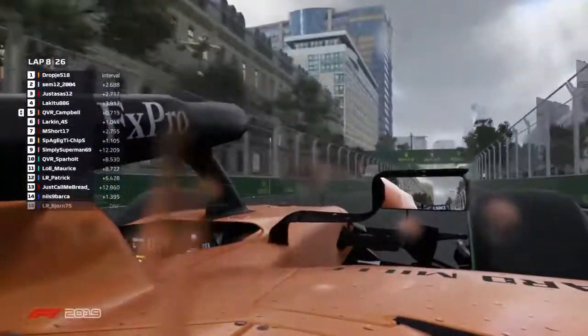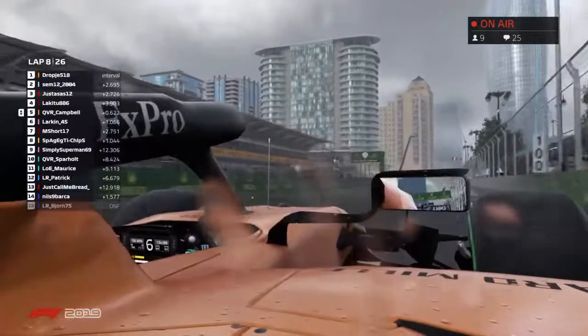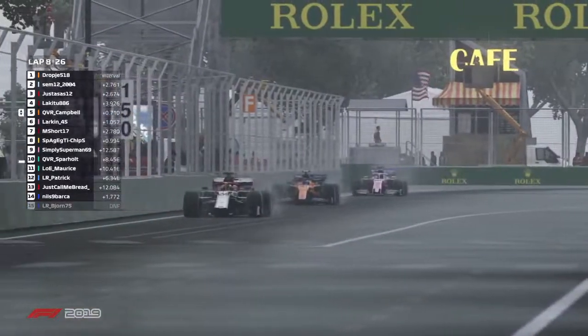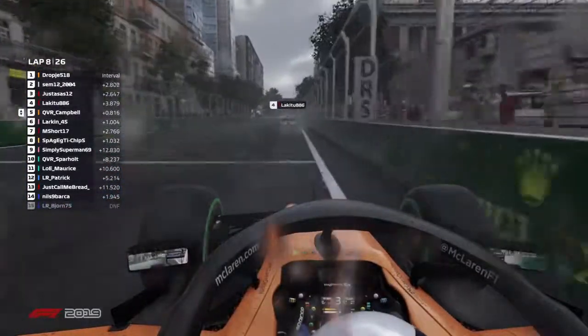But right now we have Lakitu followed by QVR Campbell, then Larkin. Larkin is a second behind Campbell, and Campbell is about 7/10 of a second behind Lakitu, and that gap is decreasing as we head along the straight at Baku. The McLaren driver trying to catch up to that Alfa Romeo, but the racing point of Larkin really presenting itself in the mirrors of that McLaren in the middle here of this battle.